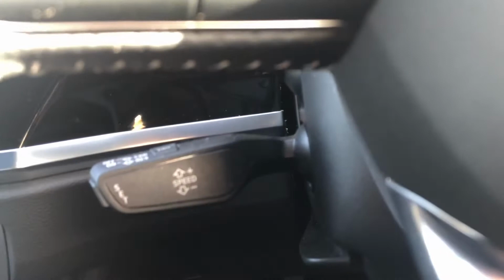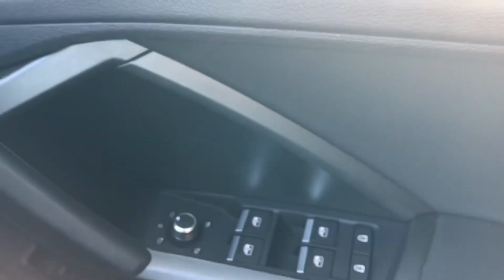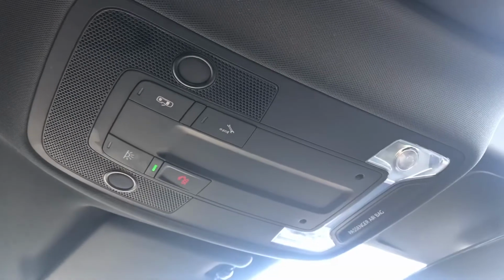Here we have cruise control, really good for any long motorway drives, as well as the automatic lights in this car and the electric door mirror controls. We also have the SOS button if you do need roadside assistance.